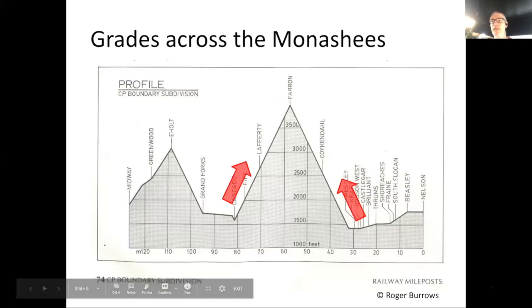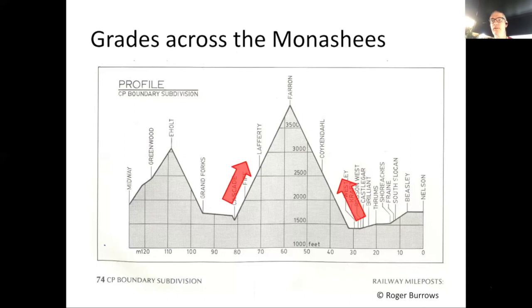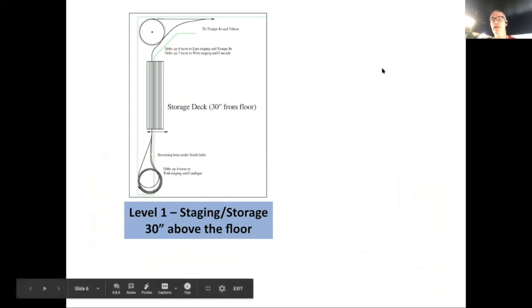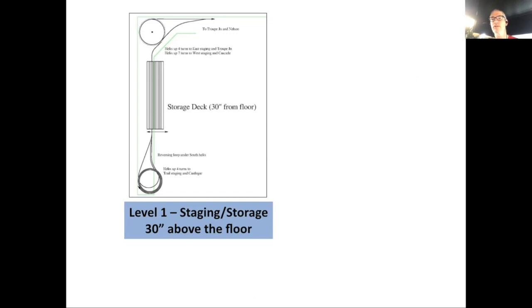So I model that summit. I don't model the whole summit. My layout effectively stops at Cascade. So it's a 4-deck layout, although during operations, you really only interact with 1 or 2 decks. The lowest deck, which only I use, is actually the storage deck. It includes, and you'll see this when I pull it out, an 8-track indexing table capable of holding 8 complete trains. And I use that as a fiddle yard between sessions to change the makeup, and make sure everything's going in the right direction.